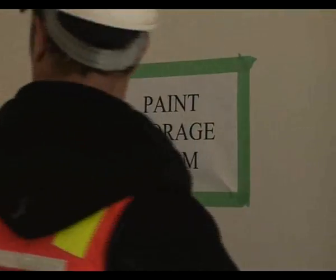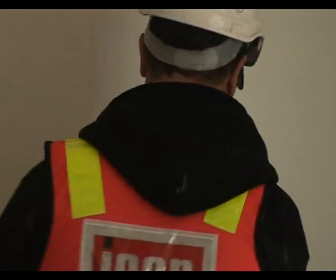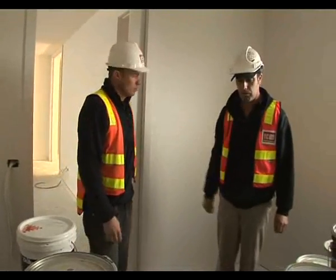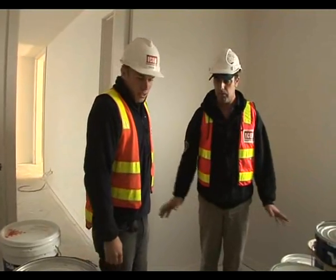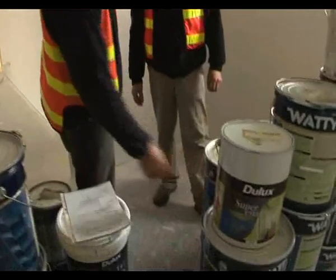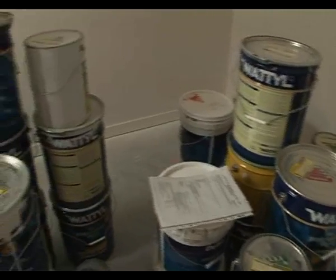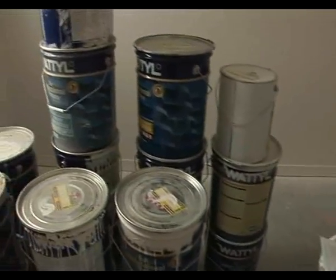Under the OH&S regulations, sites have always been required to properly manage chemical hazards. The boys have got the sign on the door there, which is good. Employers have a special obligation to perform risk assessments on all products classified as hazardous, according to National OH&S Commission criteria.